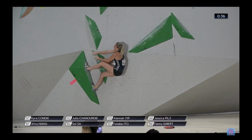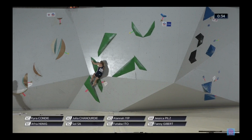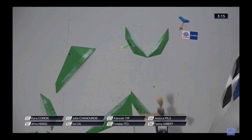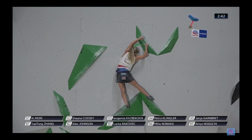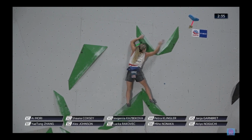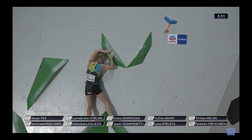We missed the start, so Julia Chanourdie shows us this off-balance, opposing layback start. And we can take a look again at the crux move, which was the hardest move of the whole boulder. You had to find the right position. Even Shauna Coxsey, who is usually a really good slab climber, was not able to find the position, did it a little bit too quick.